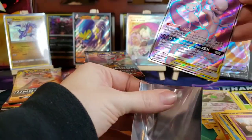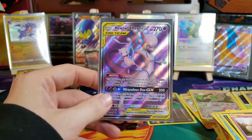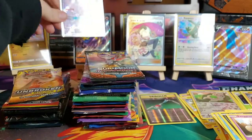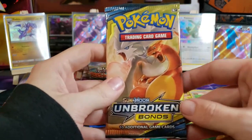I am super excited about that one. Fuck yeah, that's one card that I don't have. I think I have all the versions of this tag team card now. I have the promos, the regular. Fuck yeah, that's dope. And okay, then I don't have all of them. Mission one. I'm missing the rainbow.